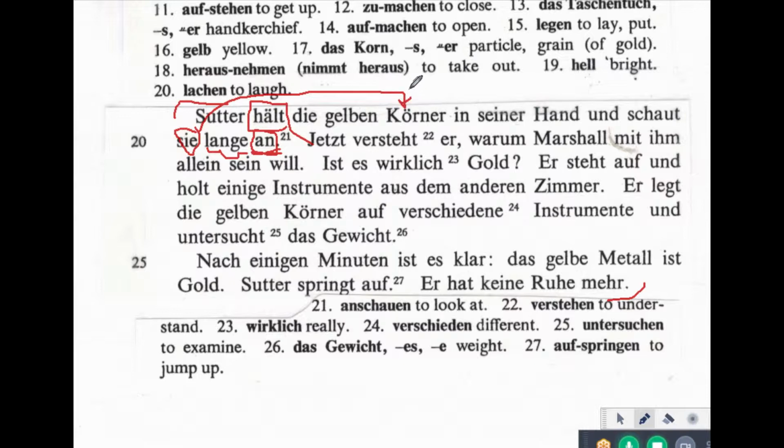Okay, going on. Jetzt versteht er, warum Marshall mit ihm allein sein will. Good. So this means to understand, which you see in the vocab. Now he understands warum, introducing a subordinate clause. So what happens, these verbs here, are these reversed then in a subordinate clause, Jeff? Yes. They are, yeah. So why Marshall wants to be alone with him. Mit takes the dative right here. So we show this ihm with the sign of the dative, which is the caret.